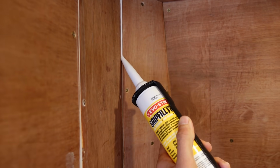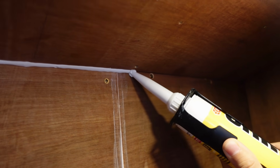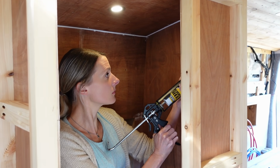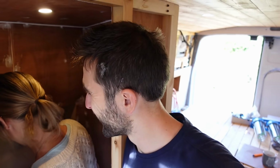Could have done that a bit better, couldn't I? Maybe. Abby's got some in my hair. She tells me it wasn't on purpose. It wasn't! It's just too small in here. Oh man, it's dried already. Oh no, you better go wash it. It's really gritty.